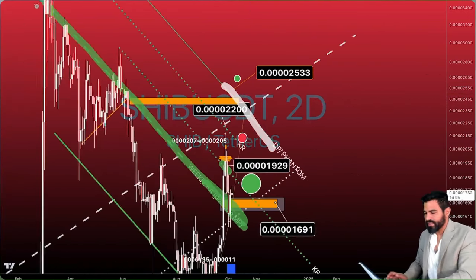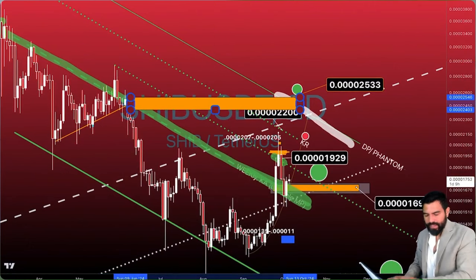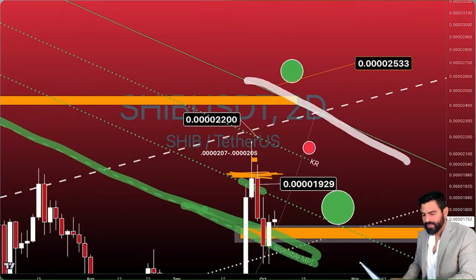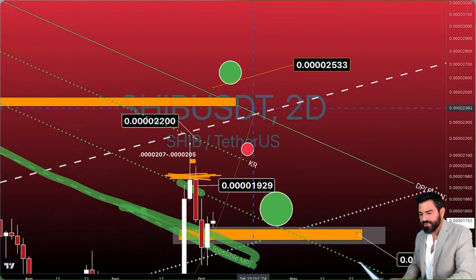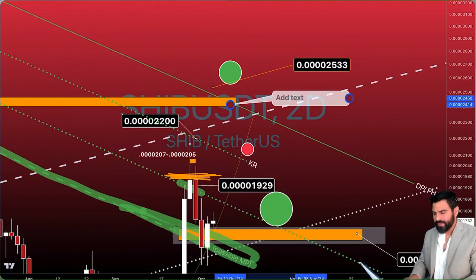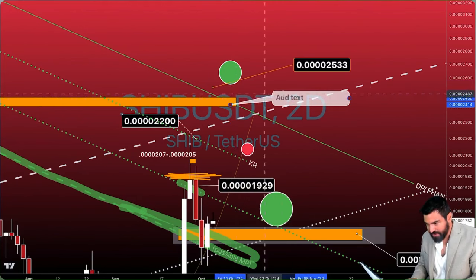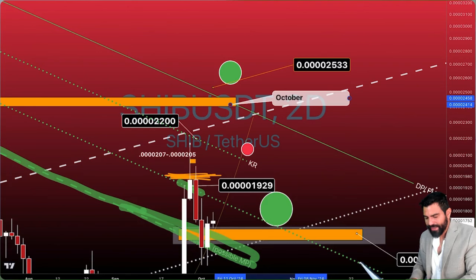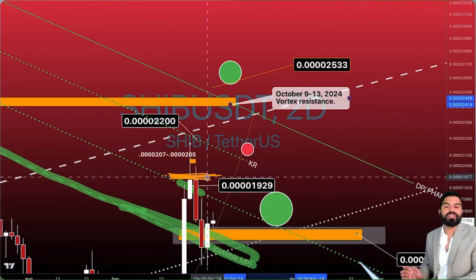Now, there is a vortex here based on this smaller sword cut up here that has not been hit, okay? And that vortex, and I'm going to mark it for you, is in this crevice. So this is important to draw, or at least write. Here it is. I'm going to put the date range. It's approximately October 9th to maybe October 13th. October 9th to 13th, 2024, vortex resistance. Okay, if price is above, that will be support.